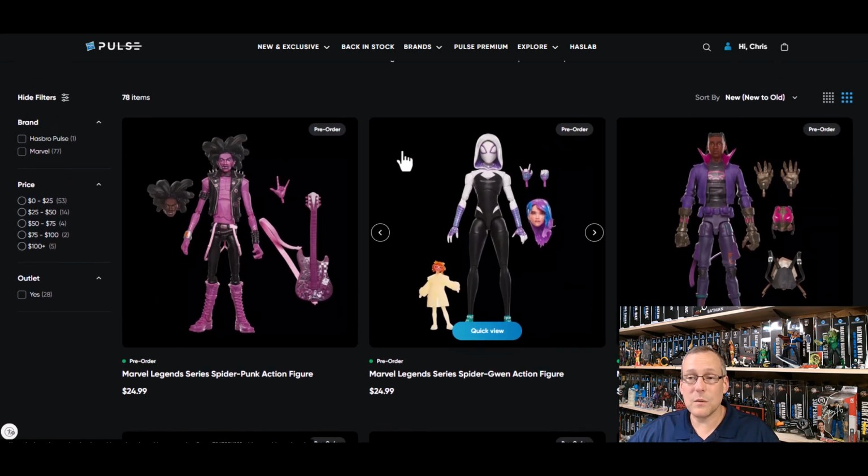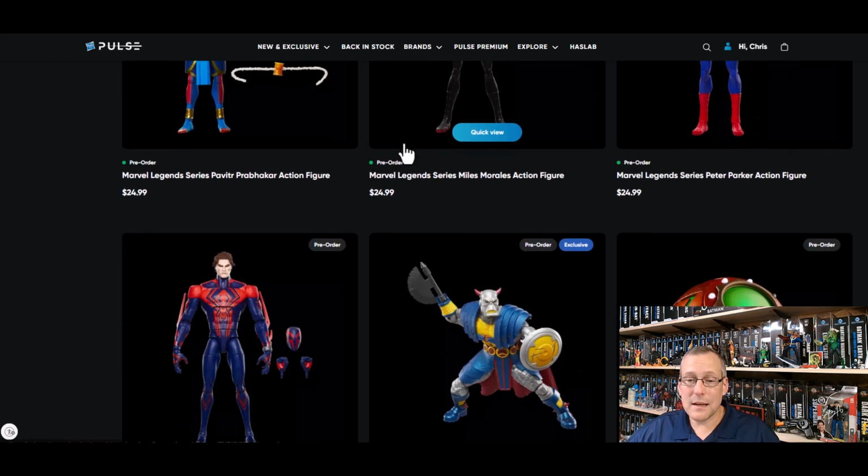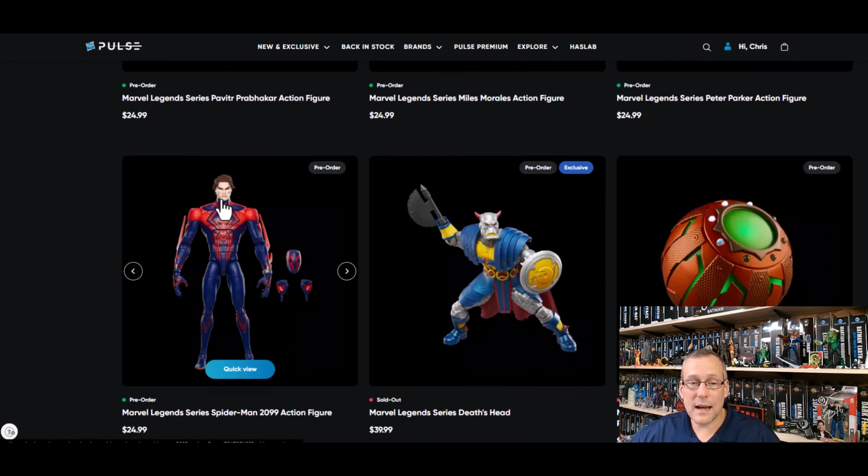But you can take a look here at what they've got. The coolest one, I think, and I may end up getting, is this version of Spider-Man 2099. It looks like a darker blue than the first version that came out. And you do get an unmasked head sculpt with this one.